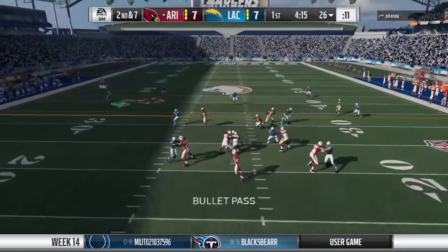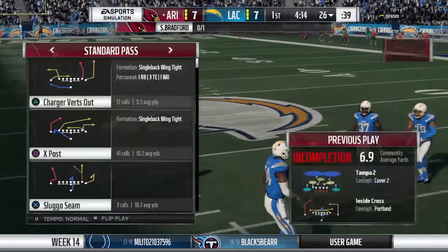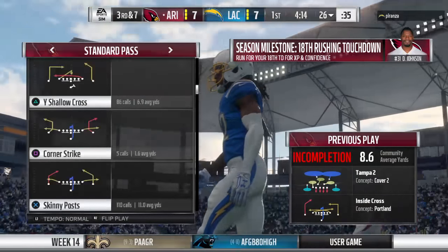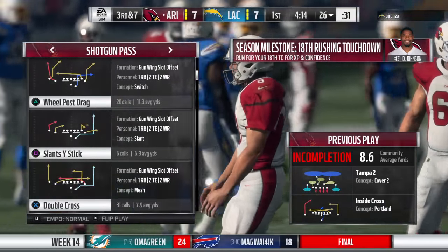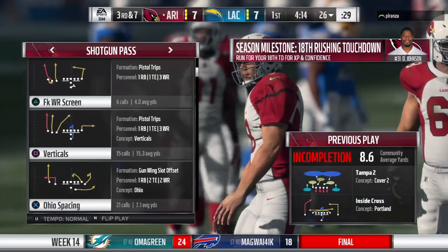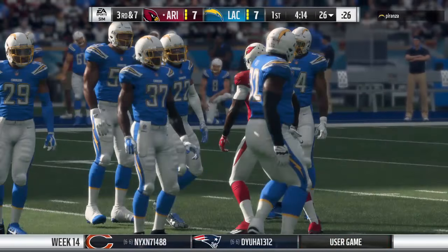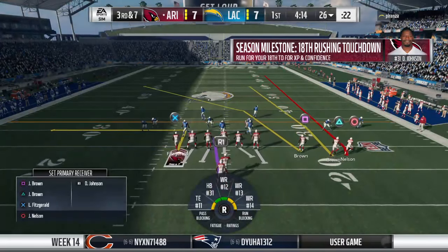Now Bradford on second down. And that'll be incomplete. That one was intended for John Brown. And it's third down. Well, he kind of forced that one there, didn't he? It's almost like he predetermined where he was going to go with the football. Yeah, he wasn't really going through progressions. He wanted to go to his top guy. You do that against this defense, they'll make you pay, won't they? Yeah, they certainly will. They react very quickly to the thrown football.